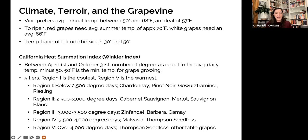Vines really need an annual temperature between 50 and 68 degrees Fahrenheit with an ideal of 57 degrees. We really don't want it to be too hot. When it is too hot in a wine growing region, the grapevine itself actually shuts down. So it closes what's called its stomata, which is kind of how a grapevine breathes, and it stops expiring carbon dioxide, and the grapevine actually stops ripening. So if you have a really, really hot summer, you might actually have a resulting wine from that vintage that has sort of green and herbaceous flavor in it, because in order to preserve the plant, the vines shut down its ripening in order to protect its reserves and its stores of water.